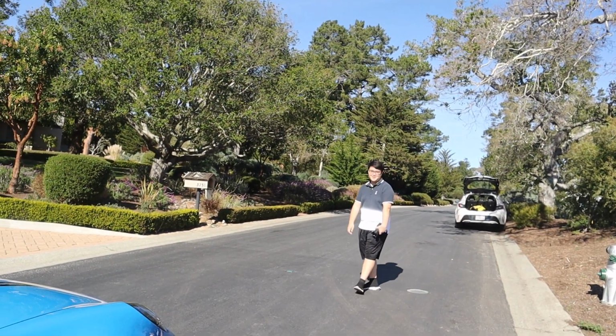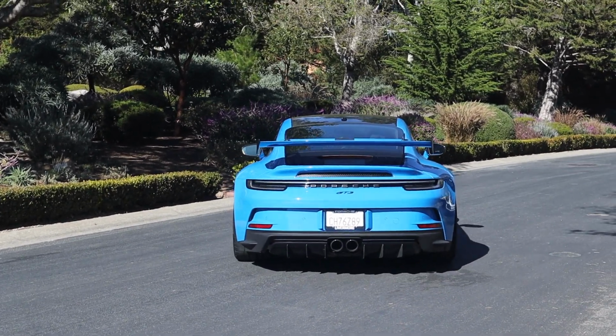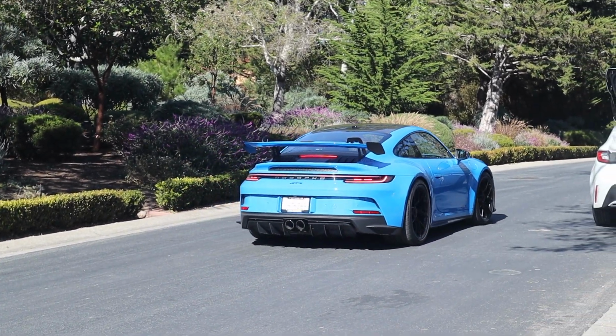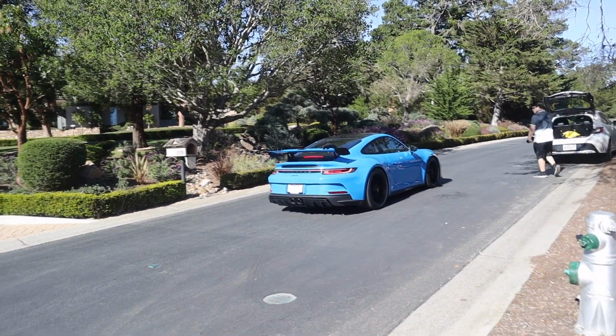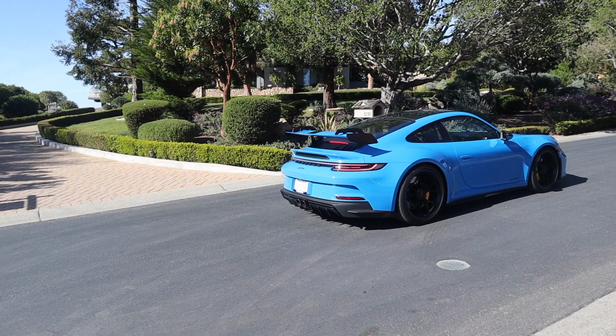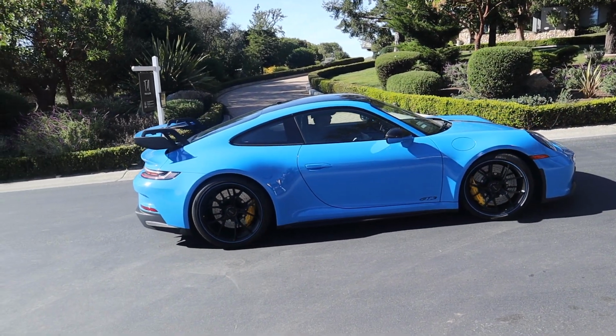Ryan? Yes, sir. Hello. Shark blue, bro. That is just such a cool color on a GT3. Oh my goodness. So Noah, my friend, is giving me the ride. Super awesome. His dad owns the car, but just look at this beauty. Tell me that's not beautiful. Shark blue on a 992 GT3. Wow.